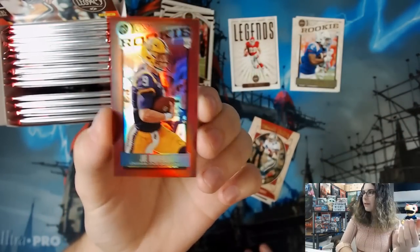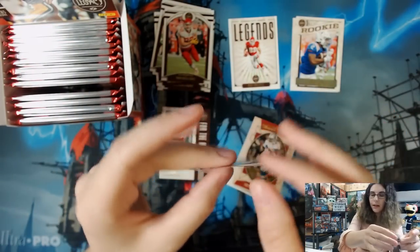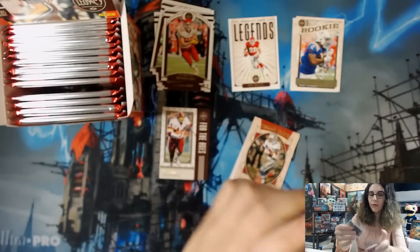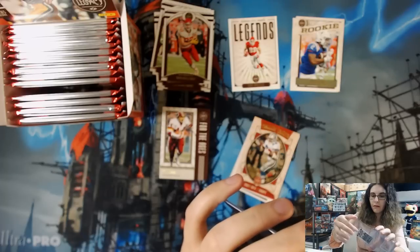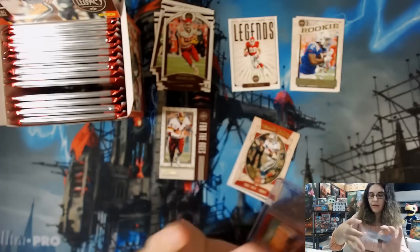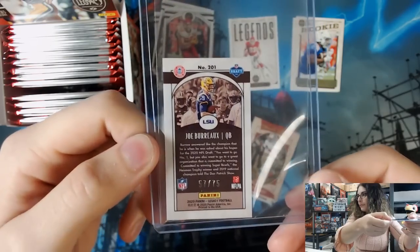But why is it spelled like that? I don't know. It is the same Joe Burrow, right? Like, I'm not losing my mind. It's just on his little nameplate, it's B-U-R-O-E-A-U-X instead of B-U-R-R-O-W. But the back does say B-U-R-R-O-W. I don't know. Anyway. Confusion.